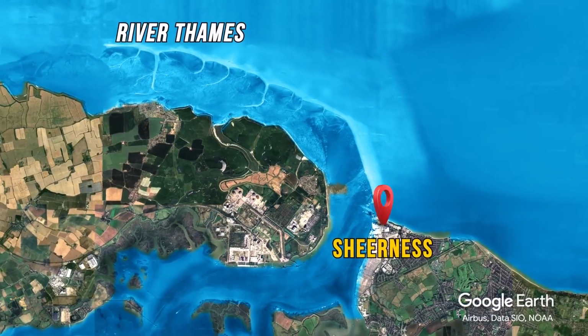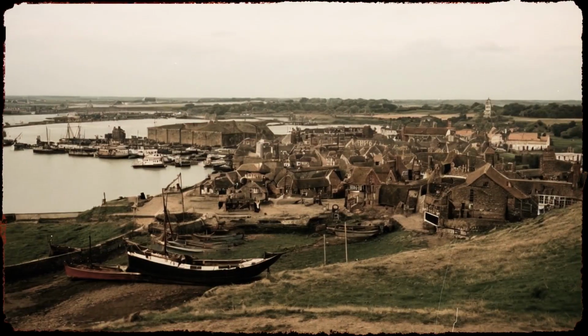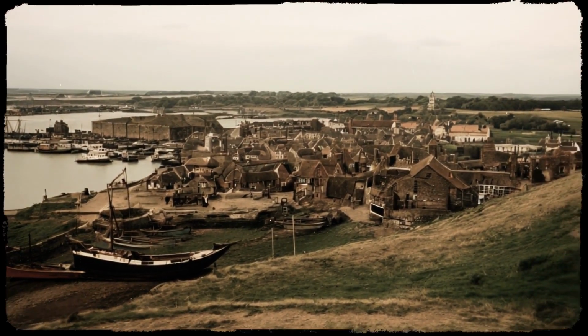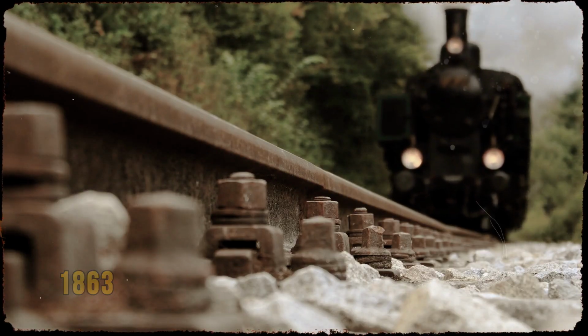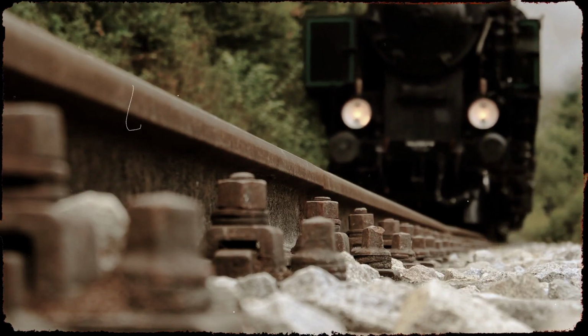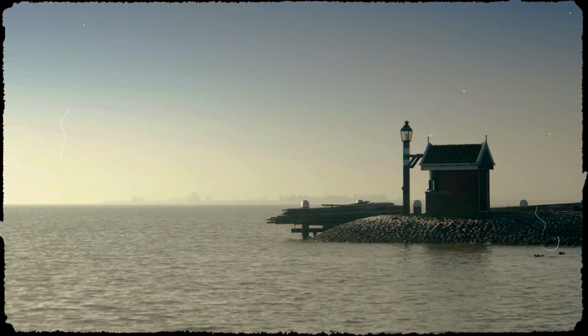Sheerness on the Isle of Sheppey in Kent started as a fort under Henry VIII and then grew into a bustling town with a dockyard. When they added a railway station in 1863, it became a prime destination for day trippers and holidaymakers. Seaside promenades, charming piers, and a whole bunch of fun stuff to do by the sea.